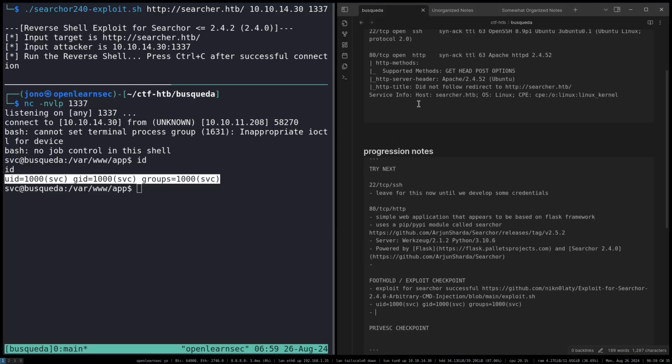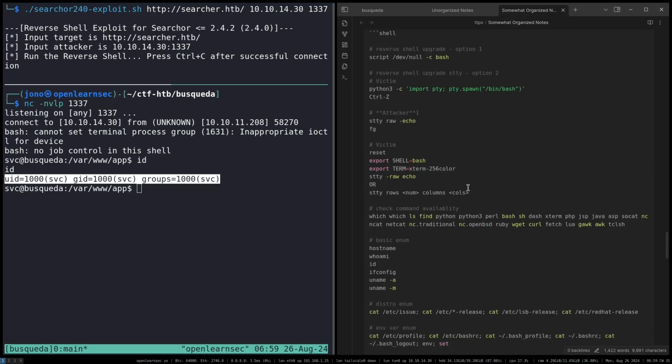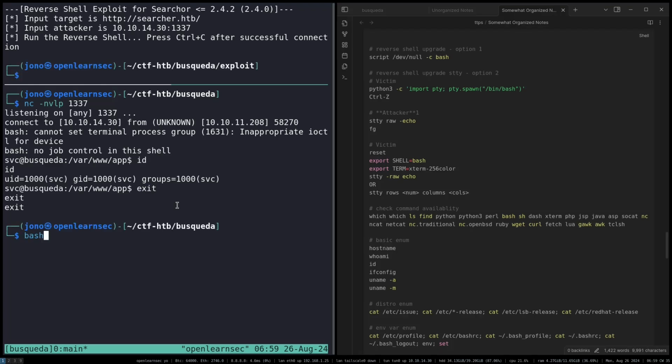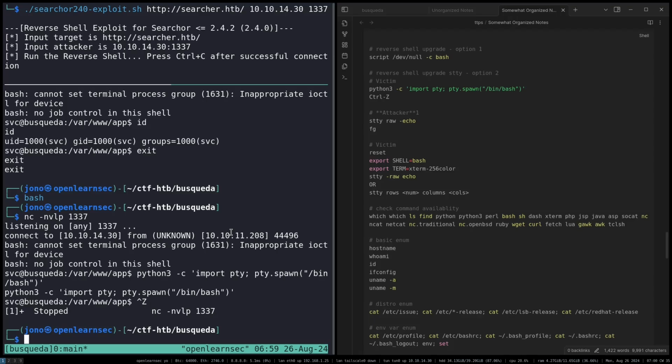So maybe it's just worth doing some basic enum while we're here, just to get a little bit of a sense of where we're at. One thing I will do is actually kill this reverse shell, and then I will go into bash. Then I will start my listener again. And then I will run the exploit code again. And this should let us, oops, python3 -c import pty; pty.spawn bin bash. Okay, just trying to get a better shell going.